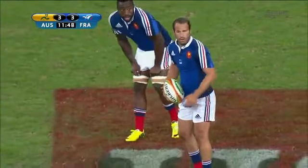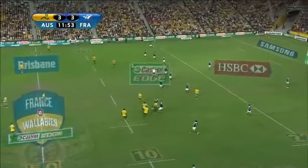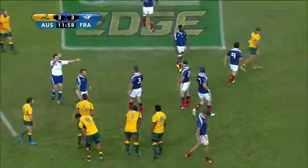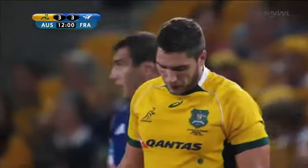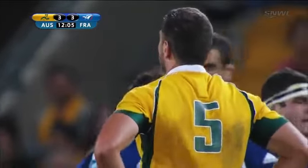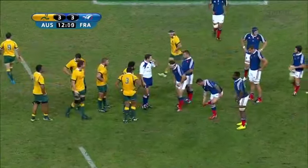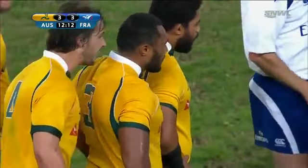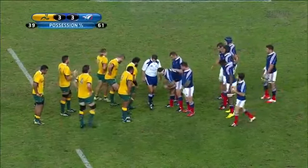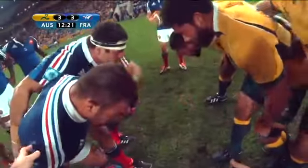Freddie Michalak to restart play. And Simmons can't control it. Well, Rob Simmons didn't have any lifters there whatsoever. He was backing back and was looking for Sakopi Kepu to lift him up. Both teams only a short time to prepare for this match. There's only a possession for France.